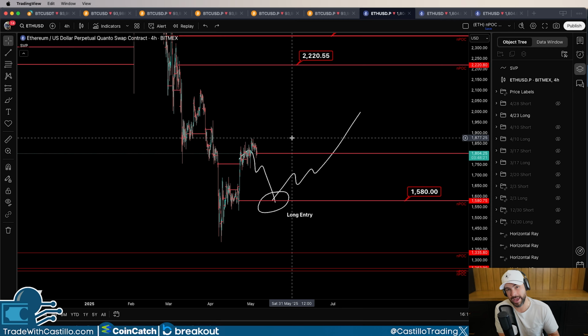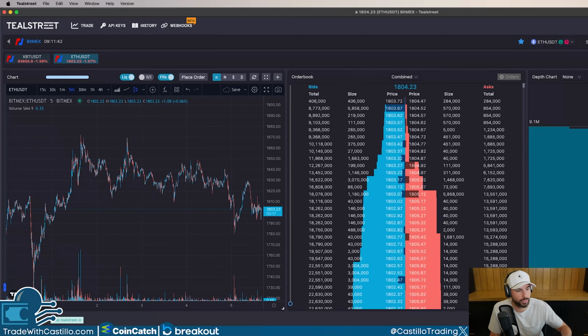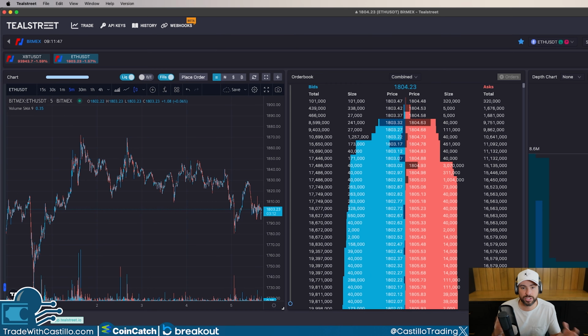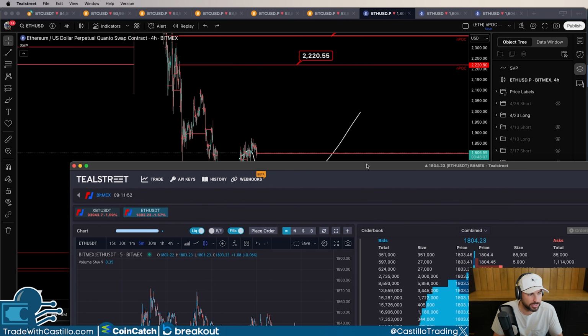Because I don't want to automatically long it, because I want to see how price action is in that area. And where do we watch price action? Well, we watch it on Teal Street, right? We watch the order book, we watch the depth chart, we watch the buys, we watch the momentum when it gets to that area, right?